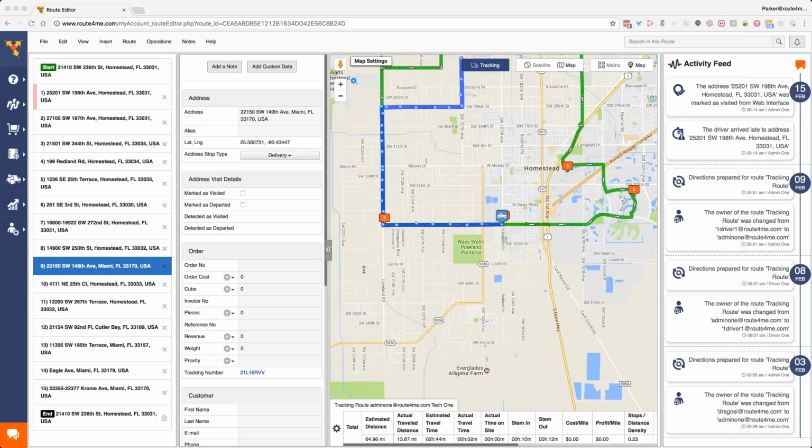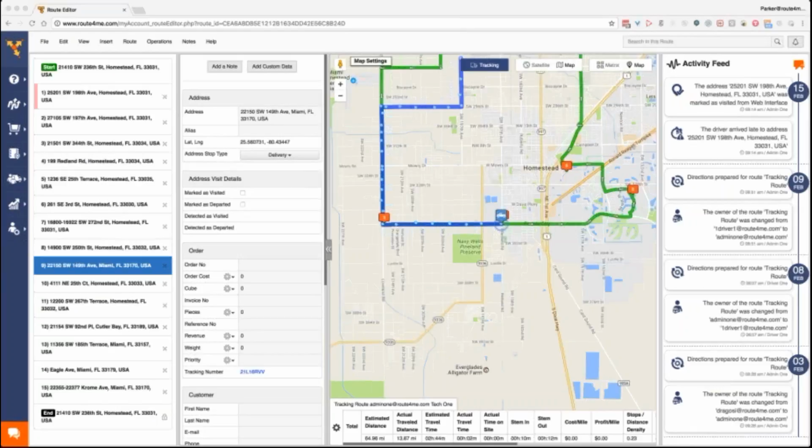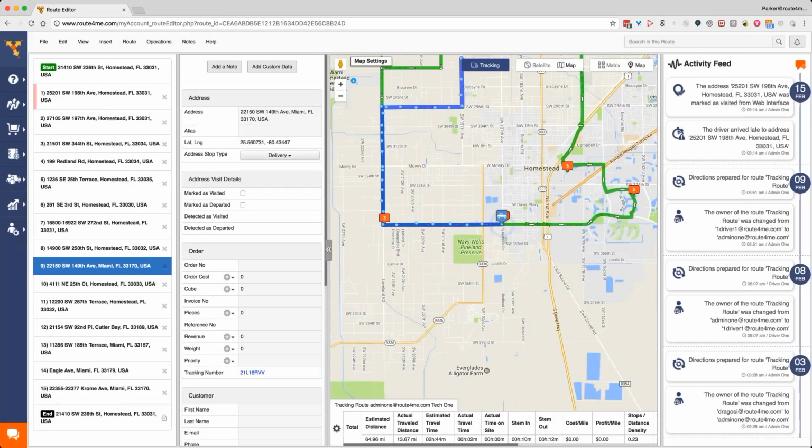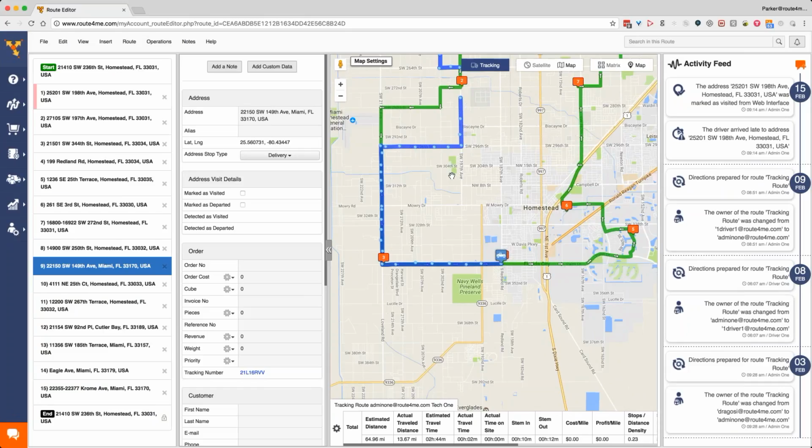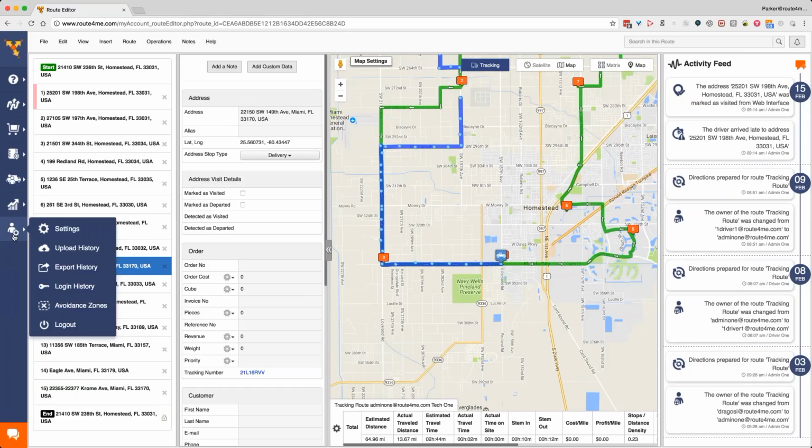You can also check in and see if drivers are having trouble with specific areas or during a specific time of day. So you can say, okay, my drivers always have an issue with this particular area, whatever it is, or I know I don't want my drivers to go there. So you can actually create an avoidance zone.